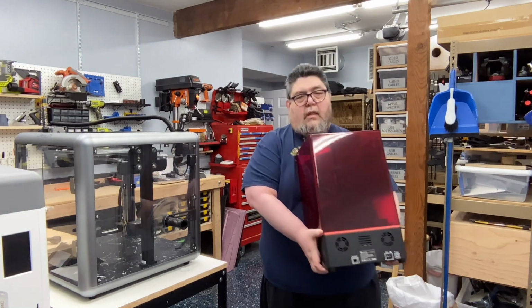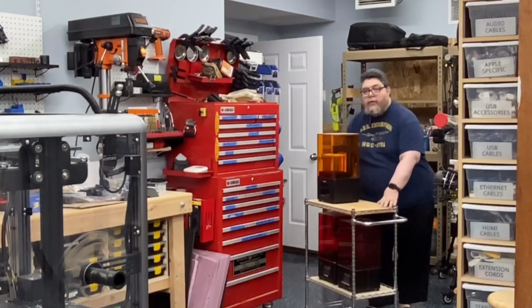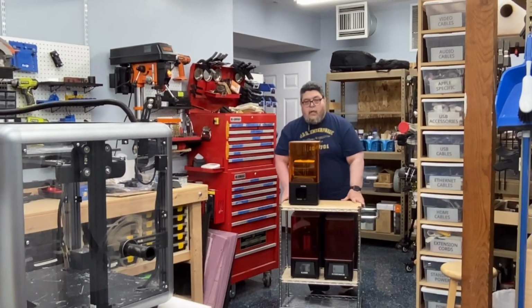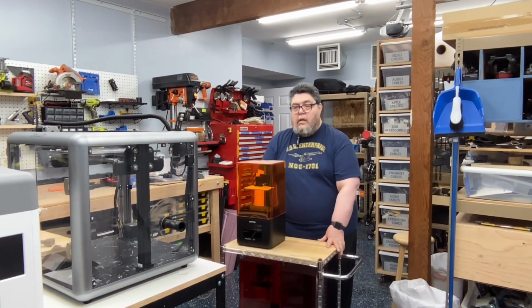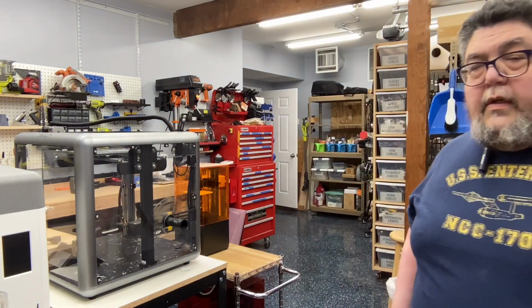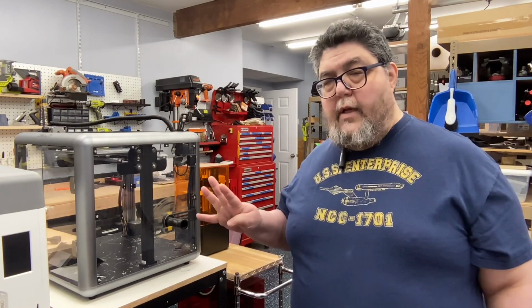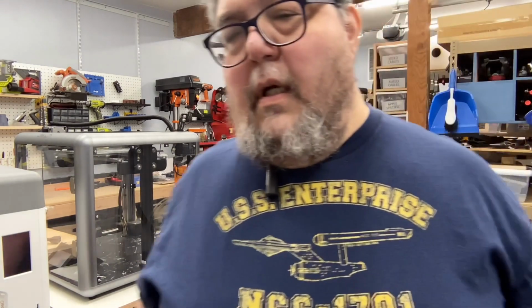That one's kind of heavy. Let's see what else is coming through. So here we have 3 more printers, 1 up here and 2 down there, and these are also getting donated. And that brings us to the 7 printers, 4 resin, 3 FDM. Next up, it's all the little stuff.